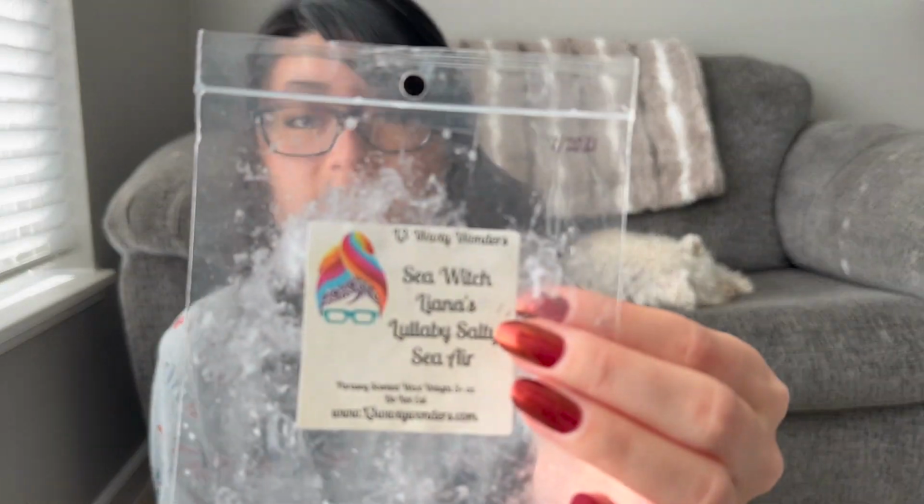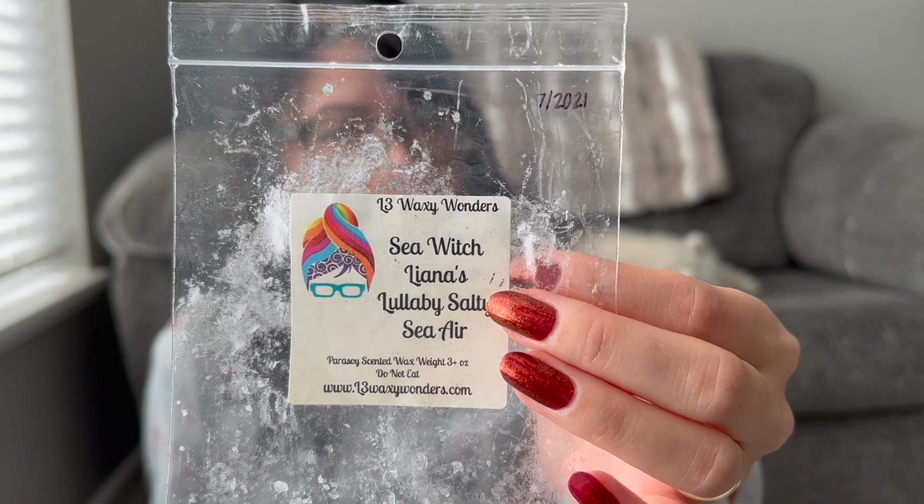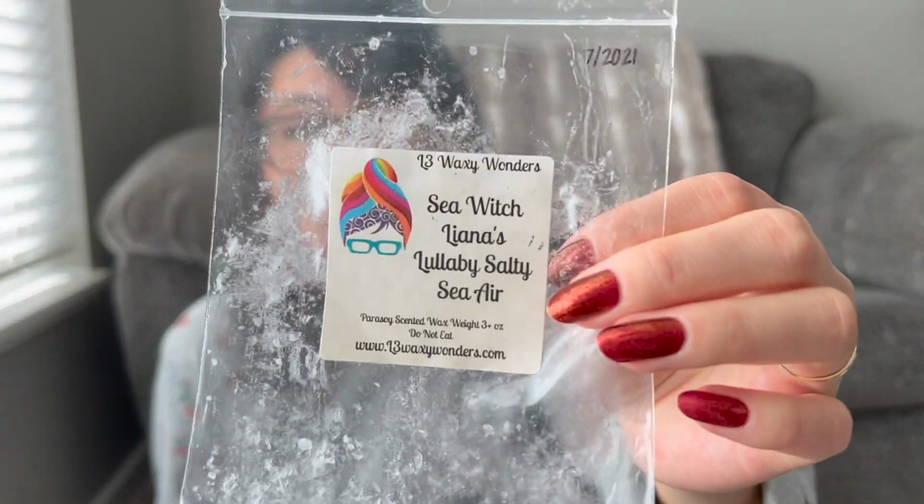Sea Witch Liana's Lullaby Salty Sea Air. This is an old one. This is from last July. Really pretty. I did this in my bedroom warmers. I enjoyed it. I thought it was really nice. I'm trying to see my note. I definitely got Salty Sea Air. That was probably the strongest note in here.